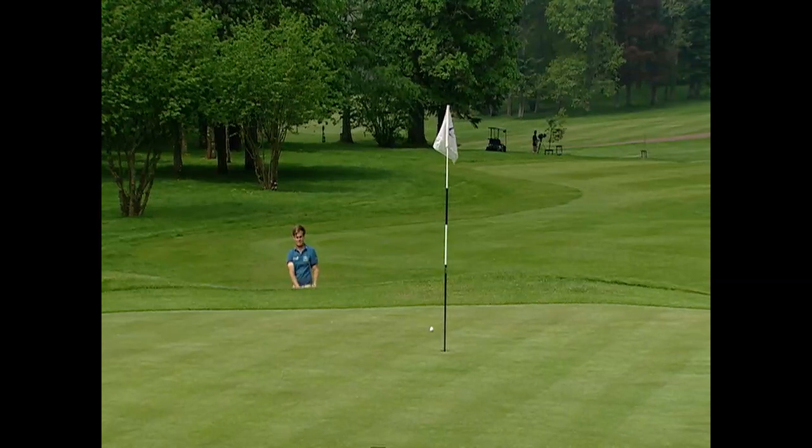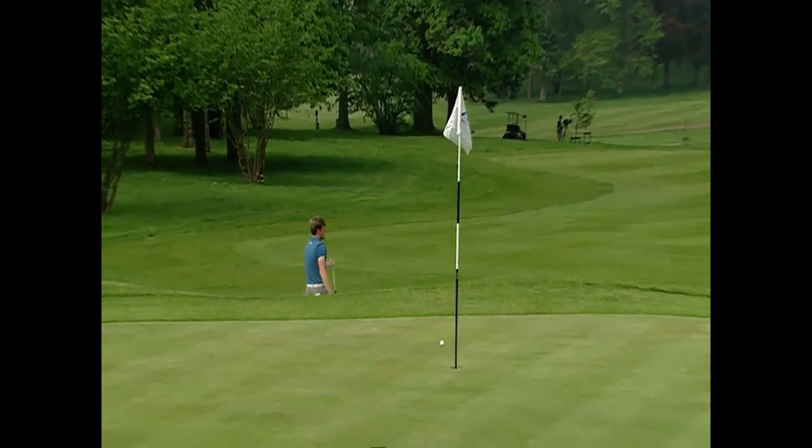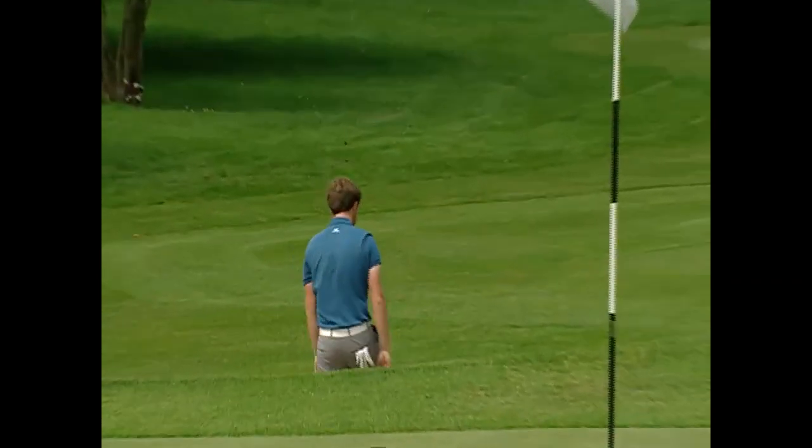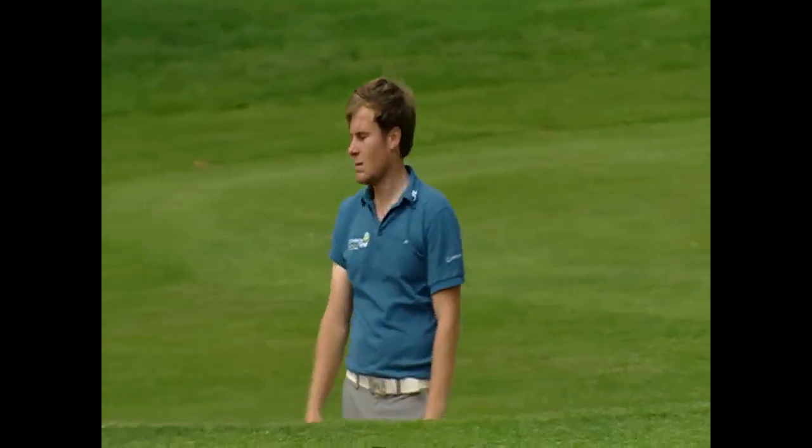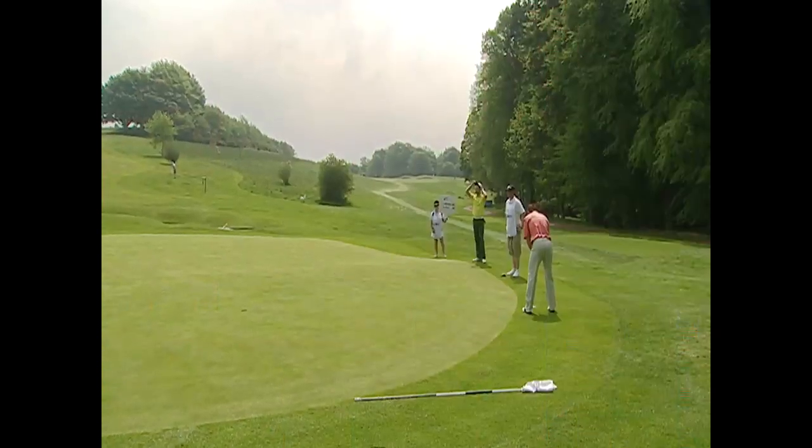Played that well. Probably played that too well. Got a lot of spin. Just needs to calm down. Still thinking about the missed putt on the last hole. You can see it in his body language.